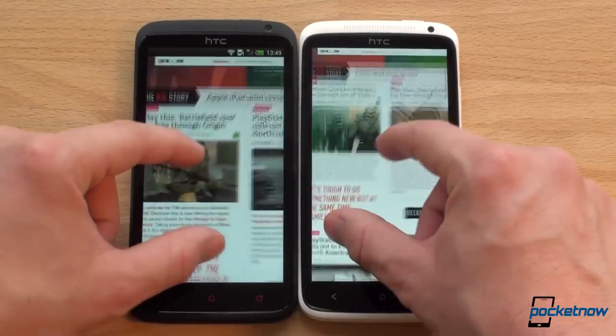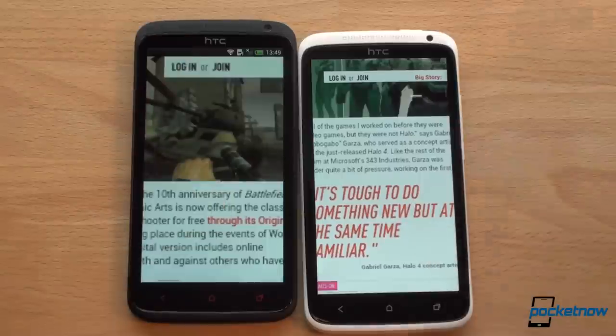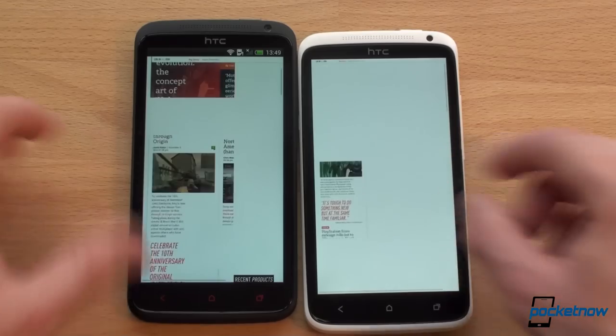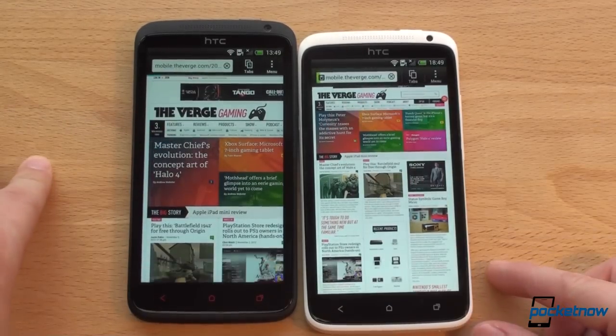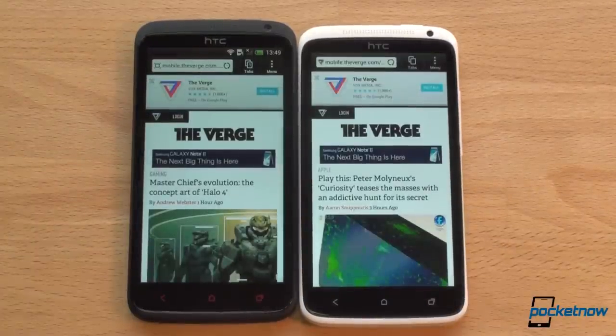So let's zoom in and see how long it takes for text to clear up, if I can get it at the right time, and release. Okay, that was about even there. Again, getting all this white space here on the One X. Let's go into this story right here. And the One X Plus finished first.